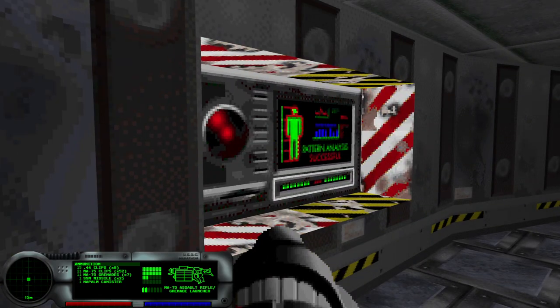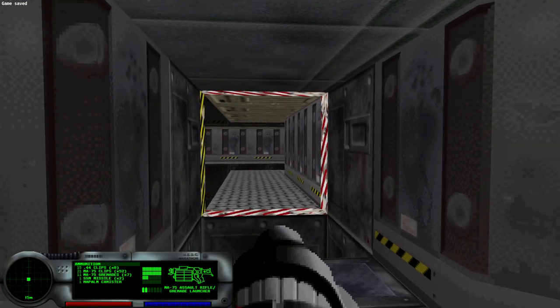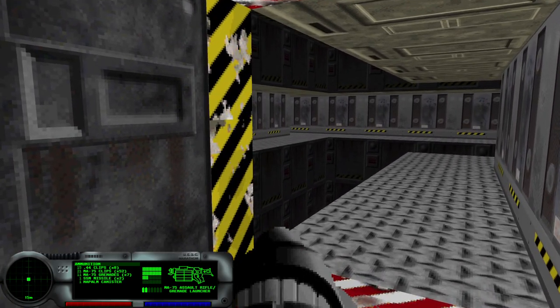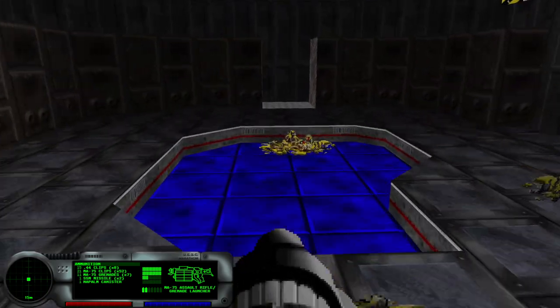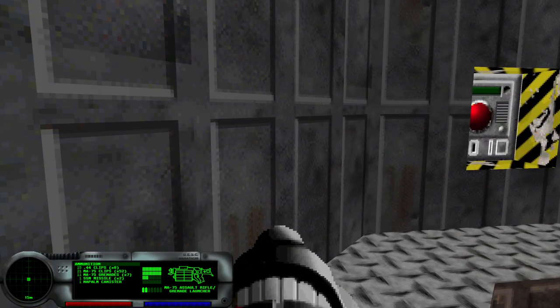Thankfully, there's another save terminal here. Okay, this one will. Like, if I go here, watch. I can kind of fall down here. So once you get there, it's designed to close behind you so that you can't come back. But there is a way to get around this.